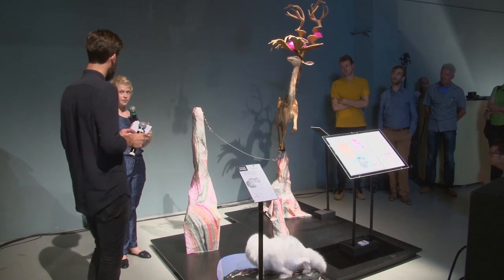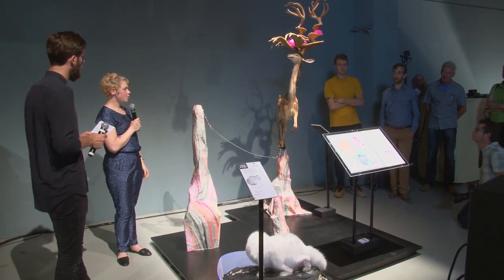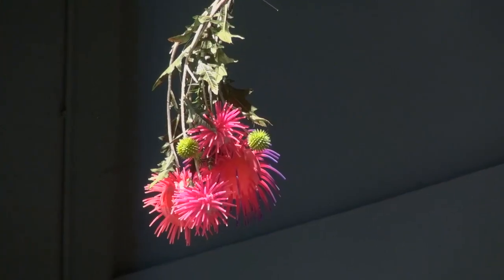I was able to obtain deer skins, so some of it was also what was available to me. But yeah, one thing I'm trying to find out in this conversation with you is, is this project critical of zoos, or is it a picture of what zoos could be and how great they could be?